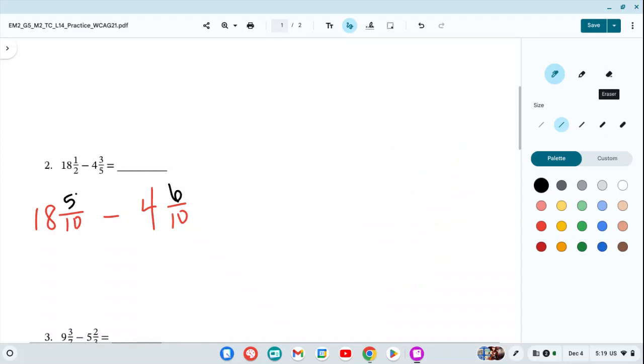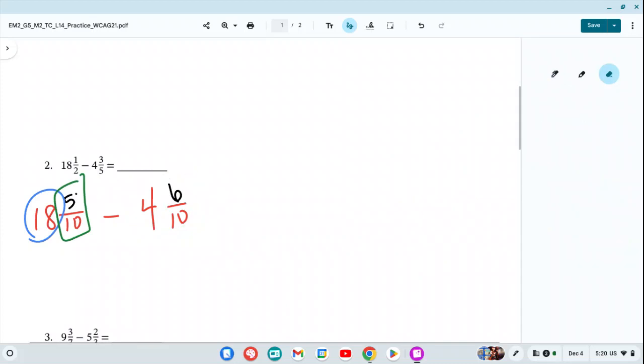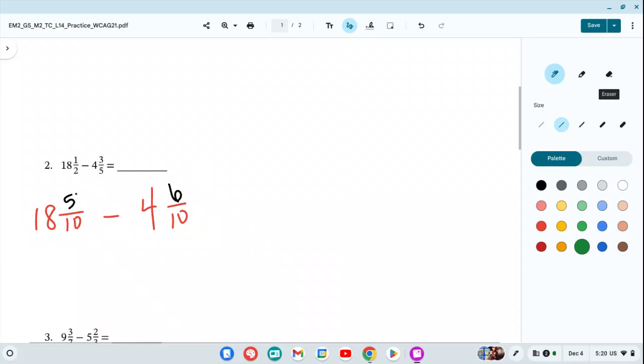What you might notice here is I can do 18 minus 4, but I'll have a really hard time subtracting 6 tenths from 5 tenths. So this tells me that we must regroup. So I will regroup 18 and 5 tenths. When I take 1 away from 18, I'm left with 17. The 1 whole then is given to my fraction. But because we're still going to be in that position of subtracting 6 tenths, I'm going to rewrite my 1 whole as 10 tenths.